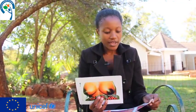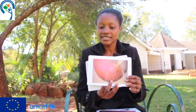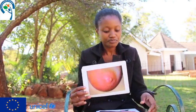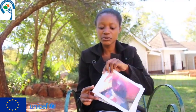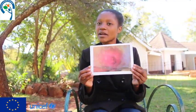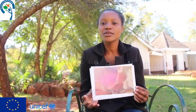So those are some of the conditions that we have. We have engorgement, like I've said before. We have mastitis, that is the inflammation that is resulting in the abscess. Then we have cracked nipples, and then we have sores that might result. All these conditions are quite painful, but we encourage mothers to continue breastfeeding. And if the conditions are getting worse, we encourage you to visit your nearest clinic for further medical assistance. Thank you.